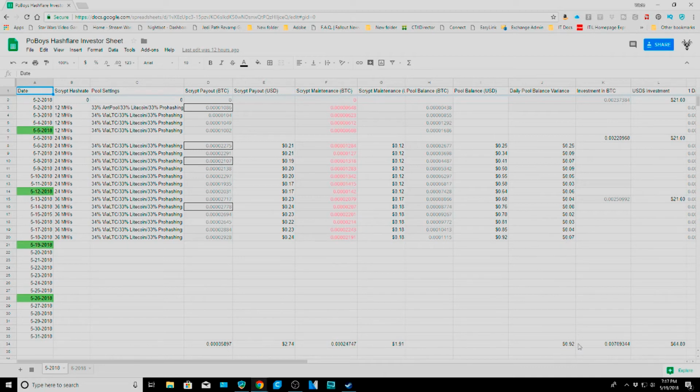And just in case you didn't catch it last time, the reason I have this daily pool variance, I'm going to carry this over between all of the spreadsheets because this figure is going to reset as soon as we get enough to buy 1 mega hash rate per second, and it'll zero out, and this will actually be able to carry forward how much we will have made over the course of this experiment.